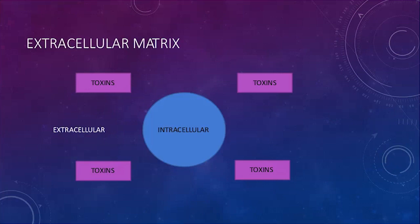because what if we have a whole bunch of toxins in the extracellular space? This is going to make it challenging for us to get any nutrients into the cells. So we can be eating all the right foods, we can be taking all the right nutritional supplements in the world, but if our enzyme pathways are poisoned with chemicals and metals, then this system just can't work well.